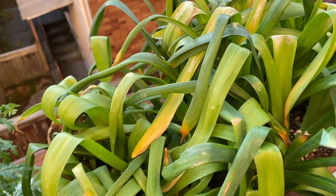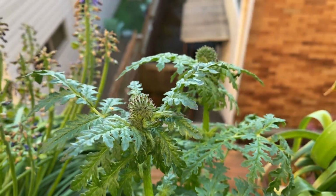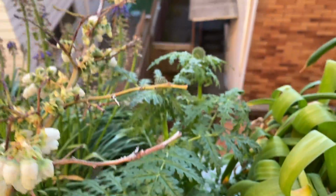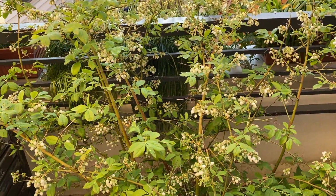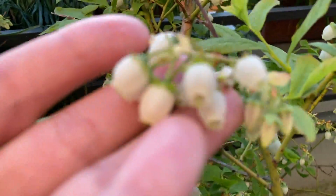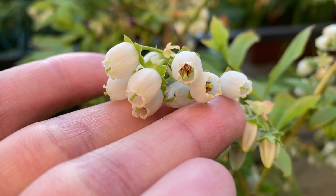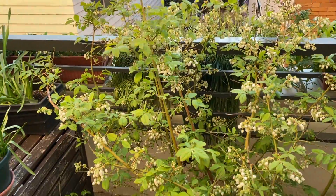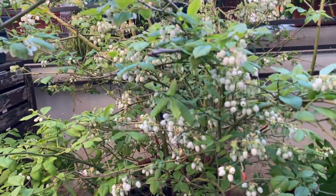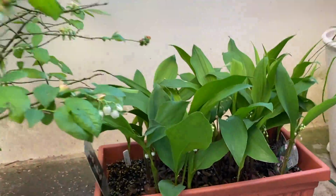Hyacinth, looks like the leaves are turning yellow too. Here's the lacy phacelia. You can see the flowers forming. Over here we have the blueberry. You can see a lot of leaves and a lot of flowers. All the flowers are pretty much opened now. And I've been seeing some bees around, so that's a great sign. But yeah, there's a lot of blueberry flowers this year too, so expect a bountiful harvest.